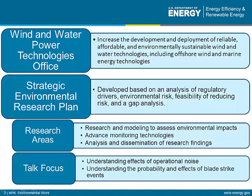Our perception of environmental risk, both based on our approximation of the likelihood of the impact and the severity of the event should it occur. What we foresaw as the feasibility of actually reducing uncertainty here, given our budgets and given the size of the industry currently, and the size of projects. And then finally, a gaps analysis in terms of what research has been done to date and what research we think still needs to be done.